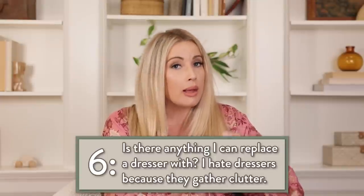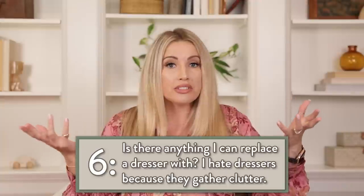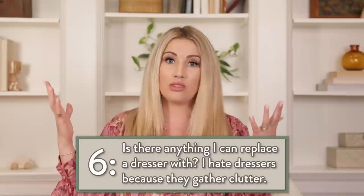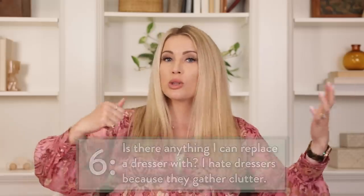This one sounds like it might be a you problem. I love you, but I'm just trying to give you tough love here. The problem with clutter is the person that clutters it. It's not the dresser's fault. You could try to switch to something more like open shelves, but those will also get really cluttered if you're a clutter person. So I'd recommend that you really work on trying to be less cluttery, and maybe once a week do like a sweep where you clean off all your surfaces.